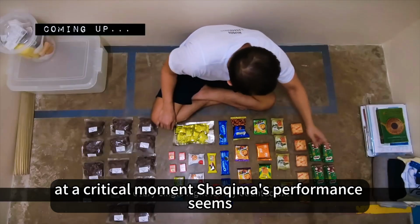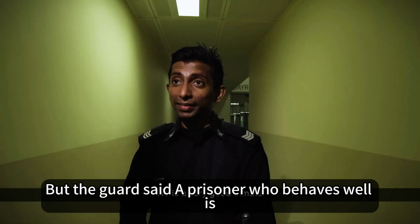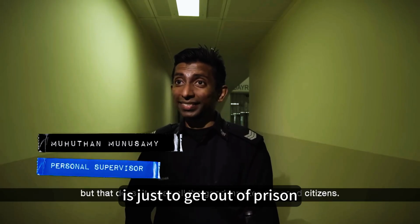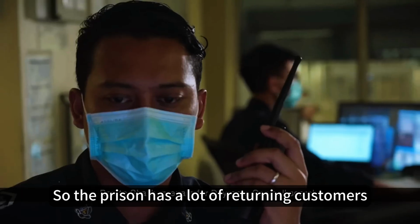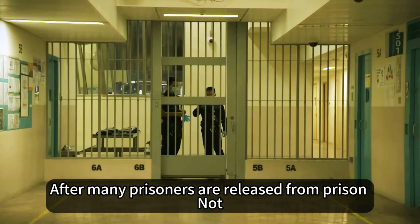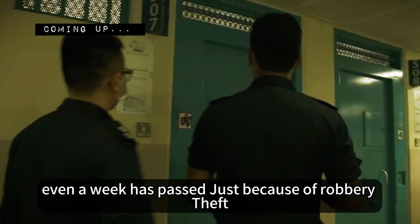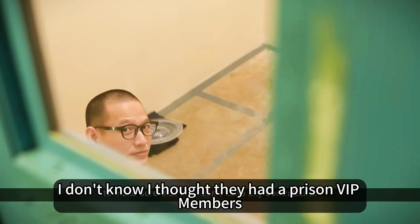Sakuma's performance seems very inspirational, but the guard said a prisoner who behaves well is not necessarily a good citizen, because their goal is just to get out of prison, not real reverence for the law. It is because of this mentality that the prison has a lot of returning customers. After many prisoners are released, not even a week has passed before they are back here because of robbery, theft, and other acts. I don't know, I thought they had a prison VIP membership.